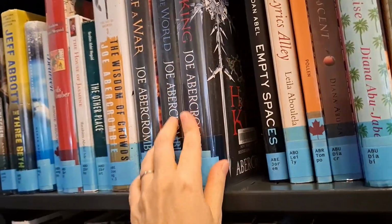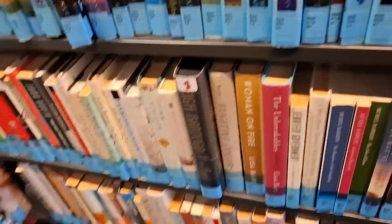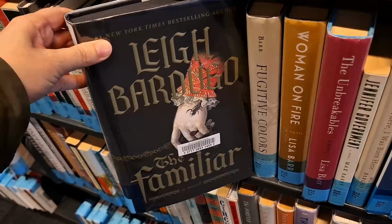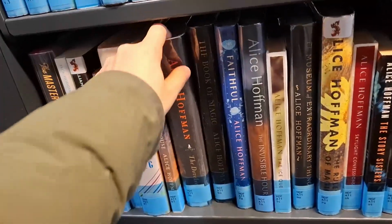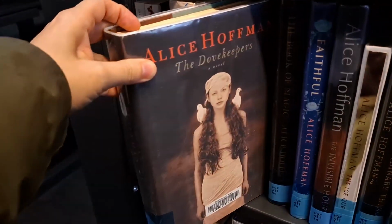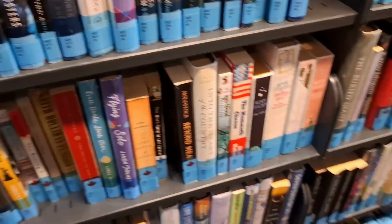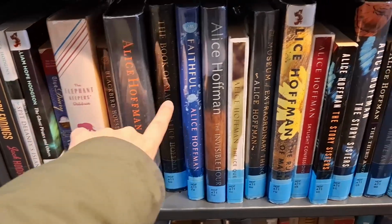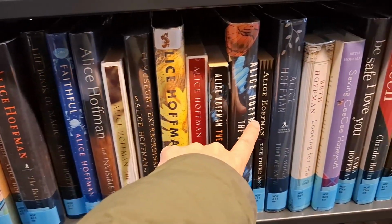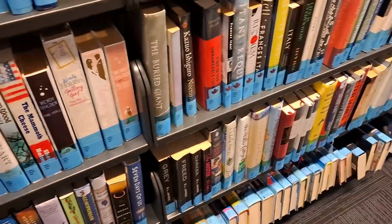So I already have a copy of Half a King, but it's good to know that the other two are there. And Leigh Bardugo's The Familiar, that's one that I think is probably on my radar, although I can't remember at this moment. And here's an Alice Hoffman. There were actually quite a lot of Alice Hoffman books at this library. I'm just going to show you them in a sec. It goes from The Dovekeepers all the way to, I don't know, there's got to be like a dozen there, maybe 10 or so, but there's quite a lot of Alice Hoffman at this particular library.